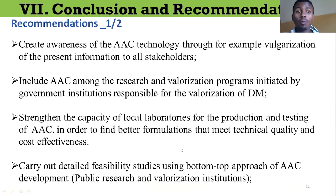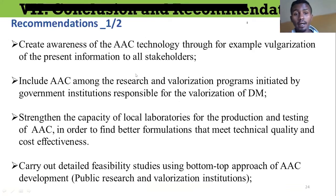Based on our work, our recommendations are the following: creating awareness of AAC technologies through popularization of present information, and including AAC among the research and valorization programs initiated by the government institutions, which are responsible for valorization of development minerals. Strengthen the capacity of local laboratories for the production and testing of AAC in order to find a better formulation that meets technical quality and cost effectiveness. Carry out a detailed feasibility study using a bottom-up approach for AAC development. This can be done by the public research institutions.